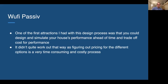Okay, so I talked a little bit about Wufi Passiv, and the attraction I had to it was that you could design and simulate your house before it's built to make trade-offs, but it didn't really work out like that, because it's a little too hard to change the design. It takes so much time to set it up that if you want to switch out, say, what type of wall you want to build or what the geometry of the house is, I don't know. At this point, I don't think it's where it actually should be. This stuff should just be integrated into normal CAD programs.